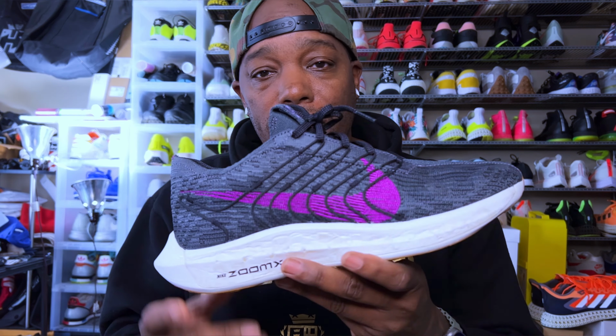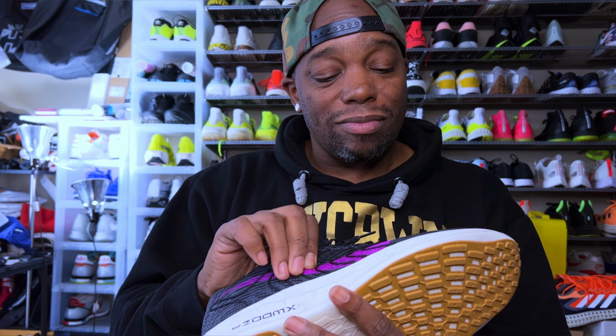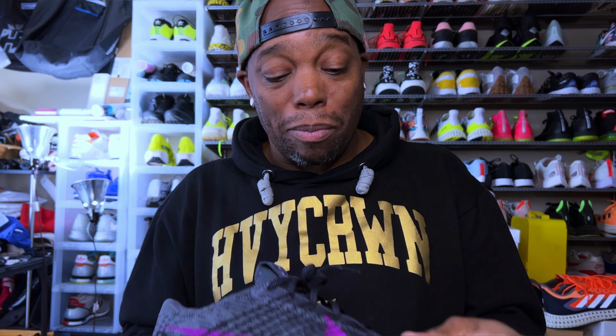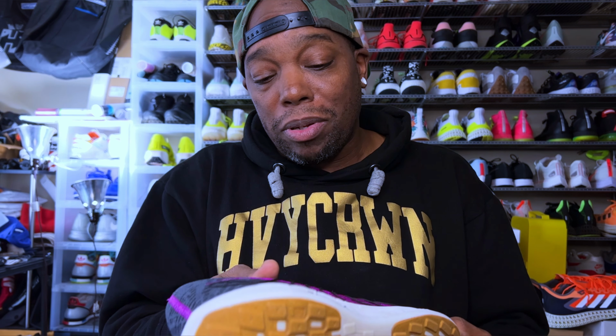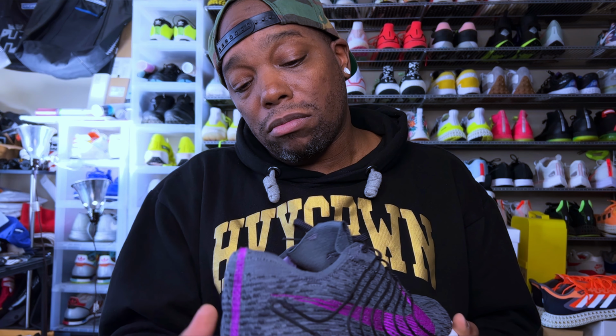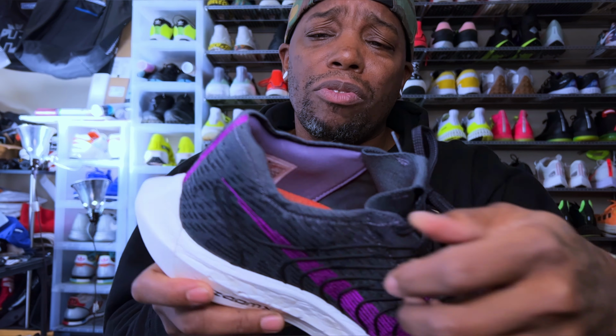Anyway, the upper. This upper is far more structured than is usual in any other Pegasus Turbo, or any other Pegasus, really. It is a knit, but like a knit in name only, because this is a pretty stout upper. There's no stretch to it. There's very little play. It's more traditionally padded around the collar. The stitching around the collar is pretty unique. There's no folded seams. It's a flat seam.